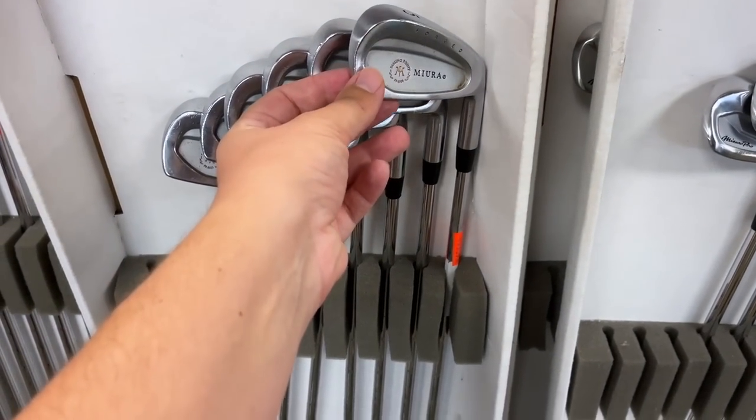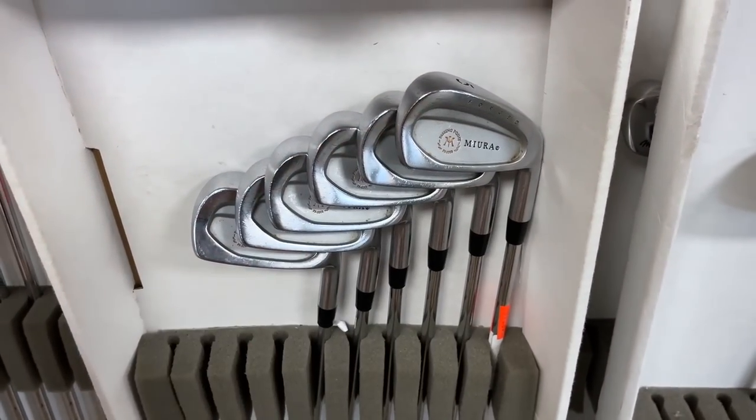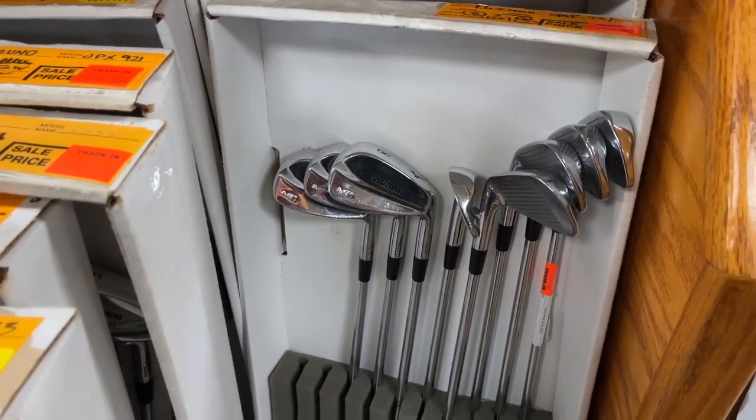Oh, look at these. Got some Yoras. Those things are stunning. I wonder what the condition of these is. Oh man, these are actually pretty good. If we found some baby blades, I would pay whatever they were asking. Oh, we got some Mizuno MP68s for $250. That's a really good deal.